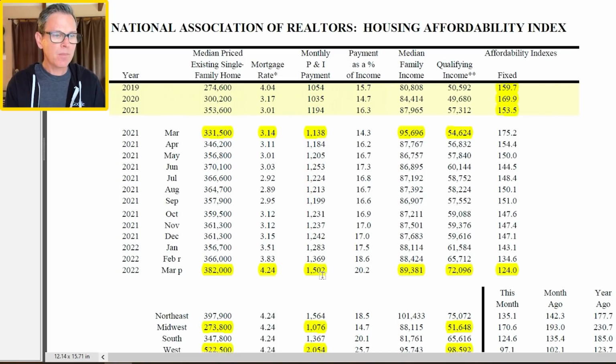So right now, the average monthly principal and interest payment to buy the median price home for March, again at $382,000, gives you a principal and interest payment of $1,502 per month. 1 year ago, 12 months ago, the average was $1,138 per month. So in other words, approximately $364 more per month just because home prices have increased and of course mortgage rates have increased as well.